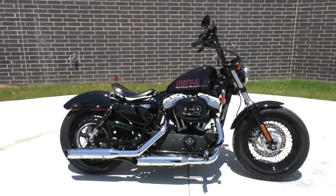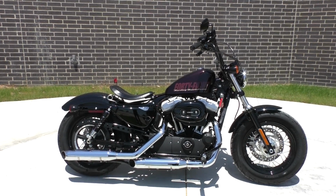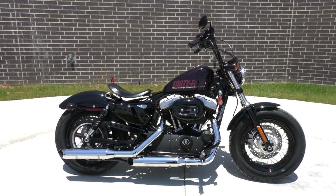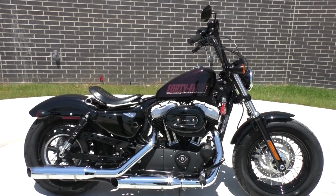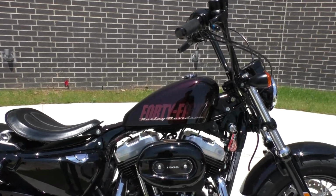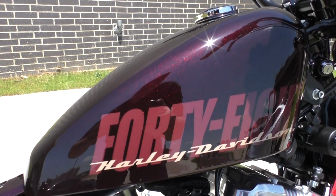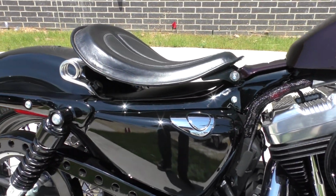Got a super clean, super low mileage 2014 Harley Davidson Sportster 1200. This bike's got 39 miles on it. It's got a two-tone paint. The gas tank is blackened cayenne, it's like a real dark burgundy color, and then the rest of the bike is vivid black.